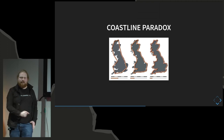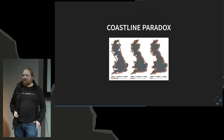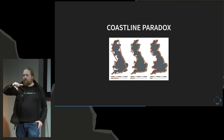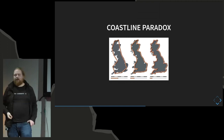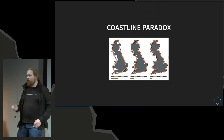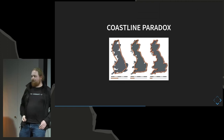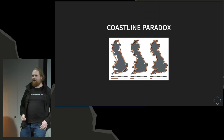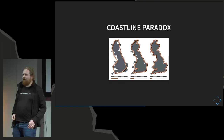And someone could come and say, you didn't measure this sufficiently exactly, you would have to use a shorter ruler, and then you can go into little bays. So that's the difference between the left and the right example, where the right one uses a shorter ruler and measures the border more accurately. And it depends on that what number you get for the border of this country. And you can continue this as far as you want.